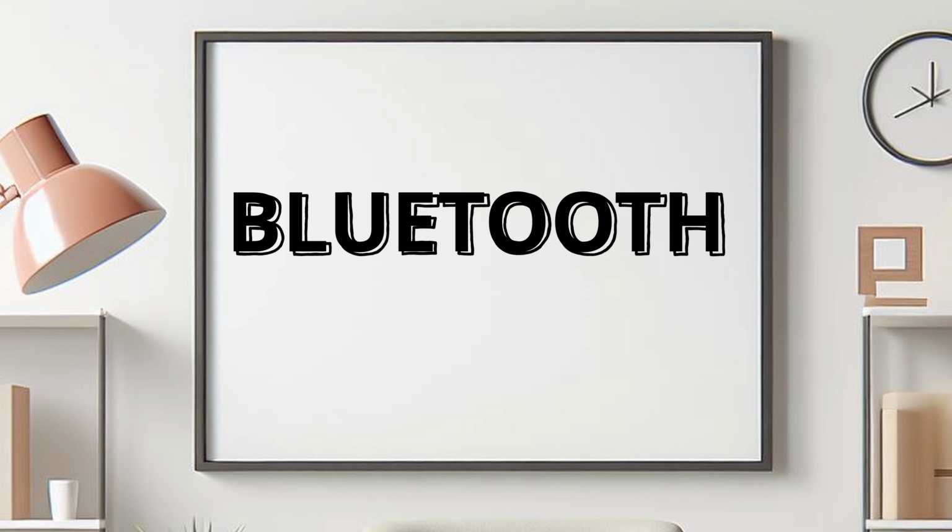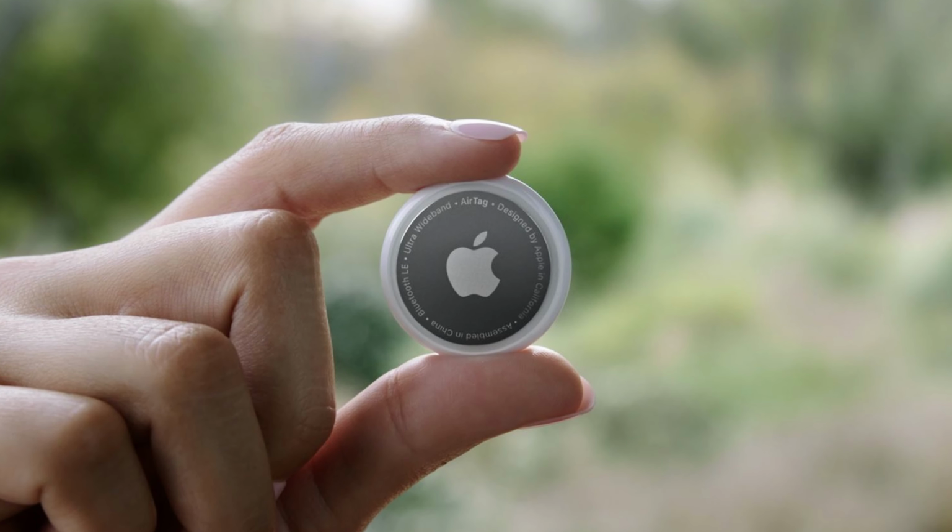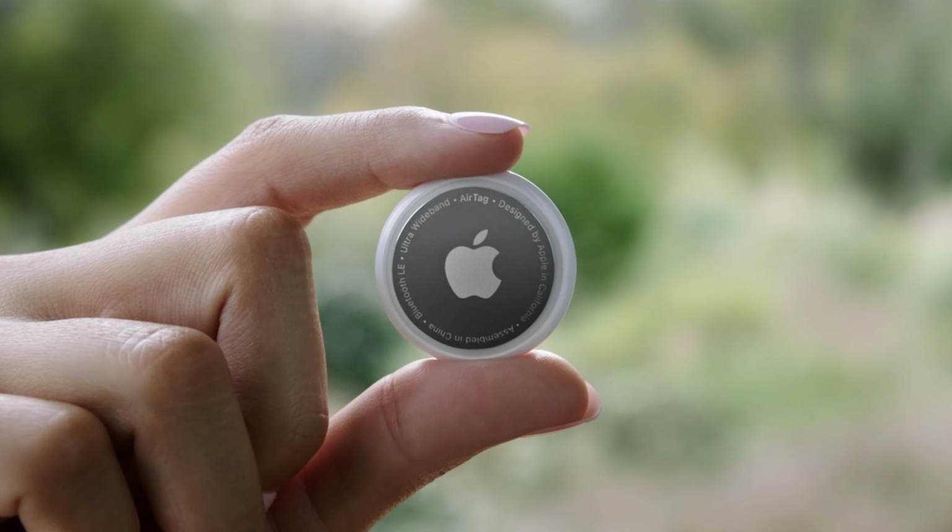Number 1, a Bluetooth tracker. This is your AirTags, Tile, or other Bluetooth devices for finding lost items. These little devices can be placed with commonly misplaced items like keys, wallet, headphones, or commonly stolen items like your luggage, backpack, purse, bike, or even your car.